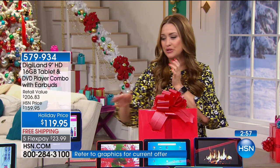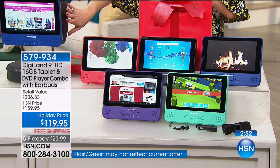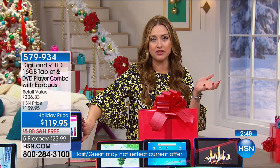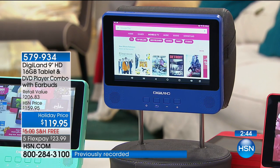Great colors for you to choose from, and instantly upgrade your car because we're giving you the strap to mount it to your headrest as well. And who wouldn't love to have that DVD player built into the headrest of their car? I know that I didn't spend the extra $4,000 or whatever that is to get that.